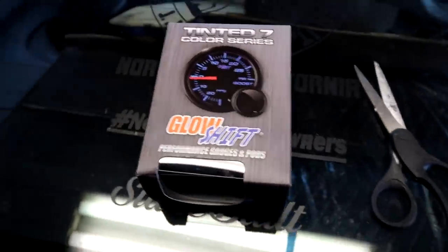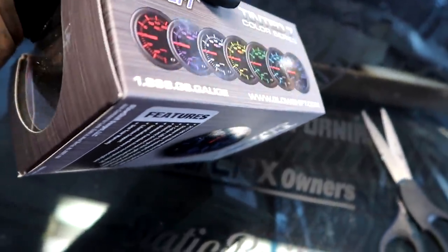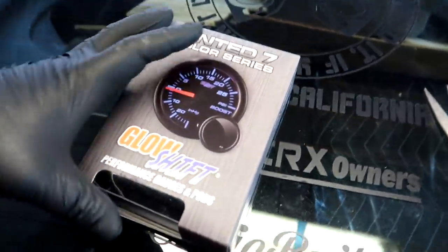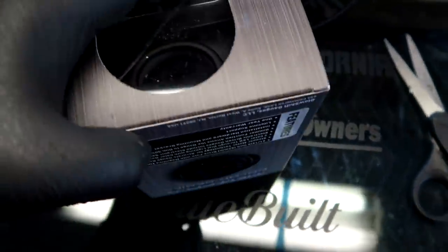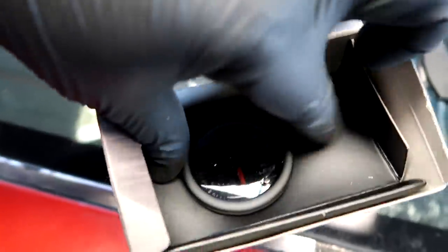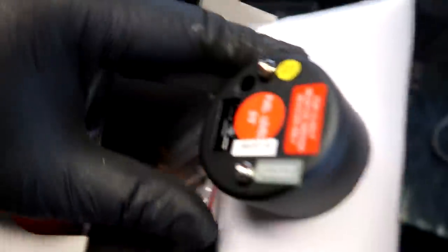Now I need a fuel gauge just because the ohm readings on the sending unit on the tank is different than the OEM cluster. So this one right here, it's a tinted 7 color series, which you know, I can set the color of my choice. So this gauge is universal. It has a knob on the back side that allows you to set which ohm your sending unit is, and because my tank is 0 to 90 ohms, there's a knob in the back that tells you which number to turn a dial to set for the correct ohms of your sending unit. Now you can't really see it, it's literally in that hole right.